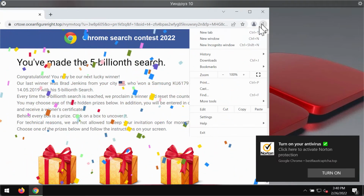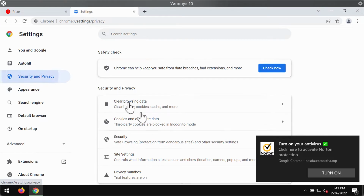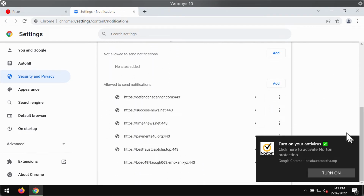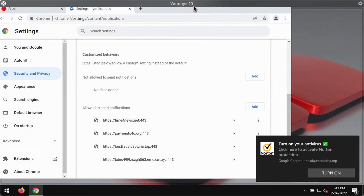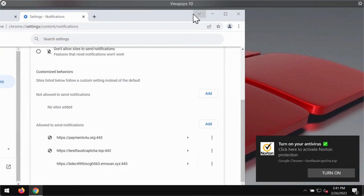you should access the menu, go to Settings, choose Security and Privacy, then Site Settings, go to Permissions, and click on Notifications. Now, pay attention to the websites that are allowed to send notifications. You will find this site called defenderscanner.com. So you need to get rid of this malicious site from the list and remove any other junk sites from this list. This is the manual solution to fix your browser.